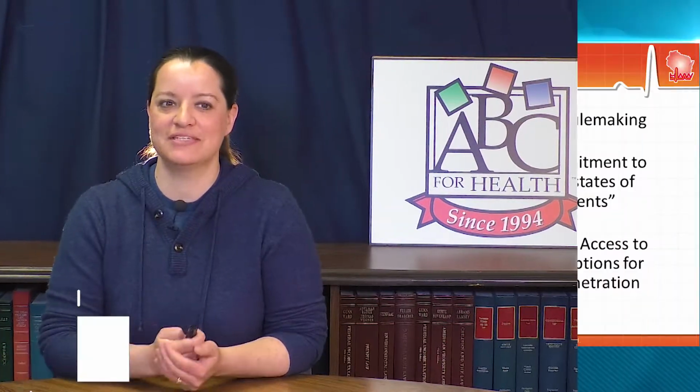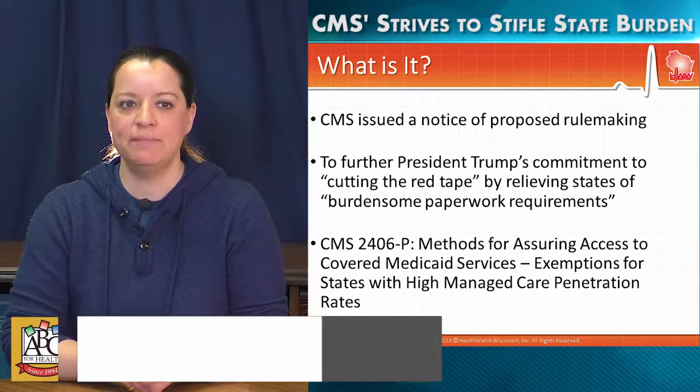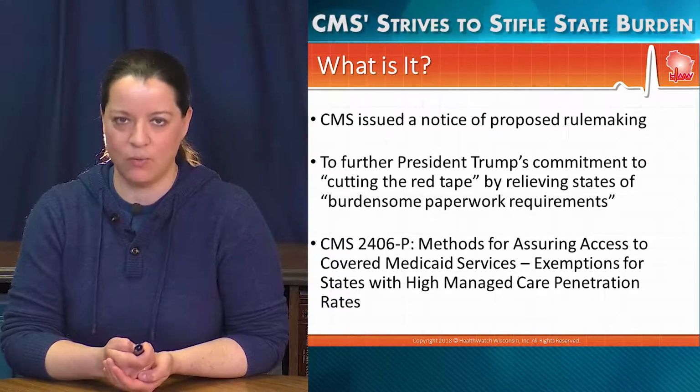CMS has issued a proposed regulation to get rid of some of that pesky paperwork associated with some state Medicaid programs. We're going to take a look at what it is, who might be impacted, and the real impact of this proposed change. Now, this is coming out of CMS to further what was called President Trump's commitment to cut the red tape by alleviating states' burdensome paperwork requirements.